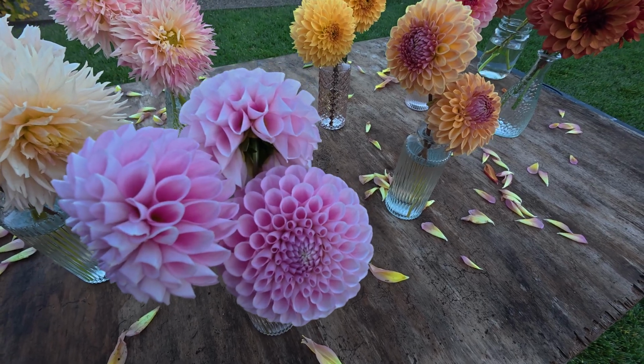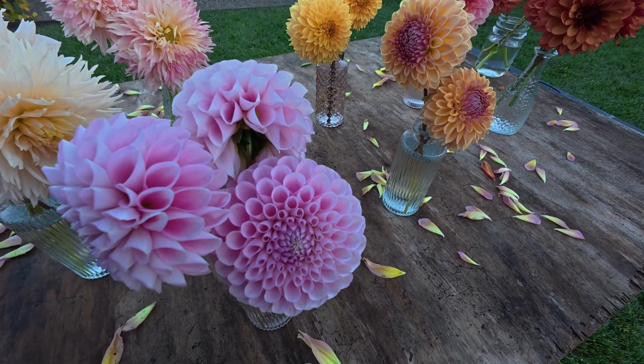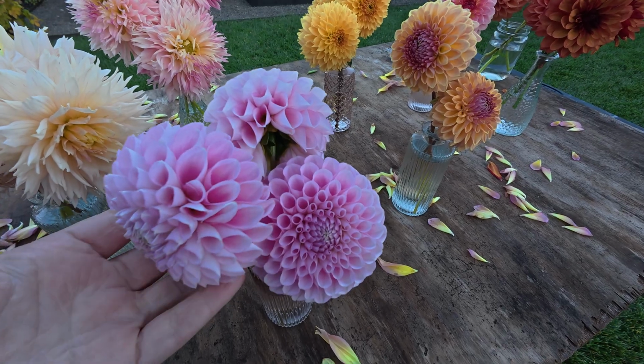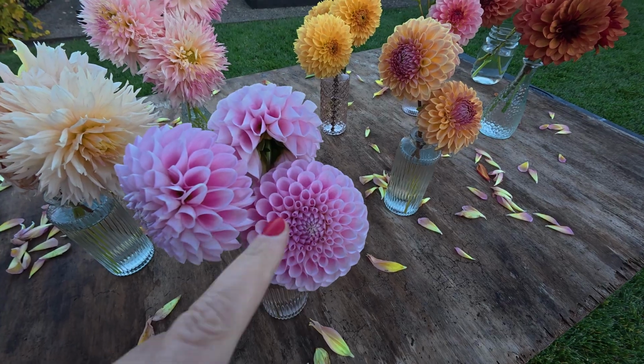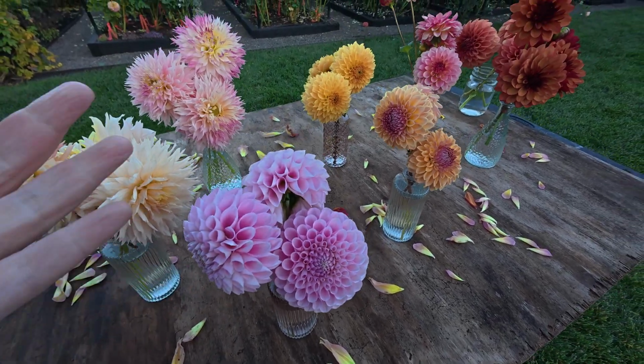Now I don't mind ones that have a little peekaboo of a green center. I know it can bother some people, but for me, I don't mind it at all. But this one, it's been consistently tight like this all season long. It's a beautiful, beautiful dahlia.